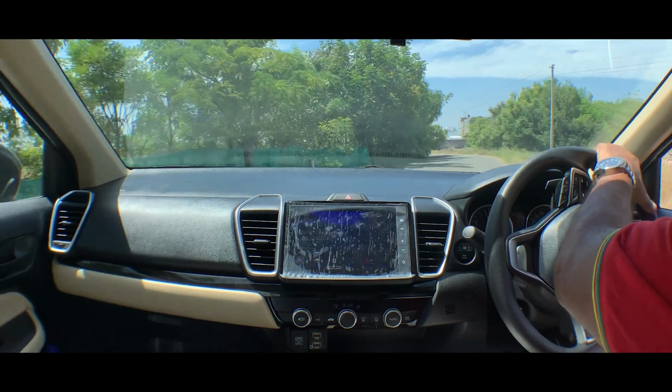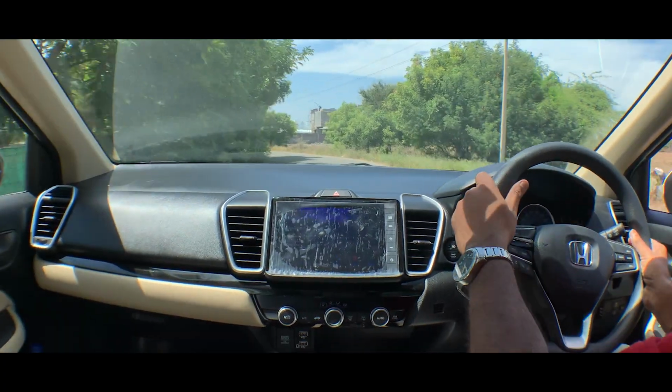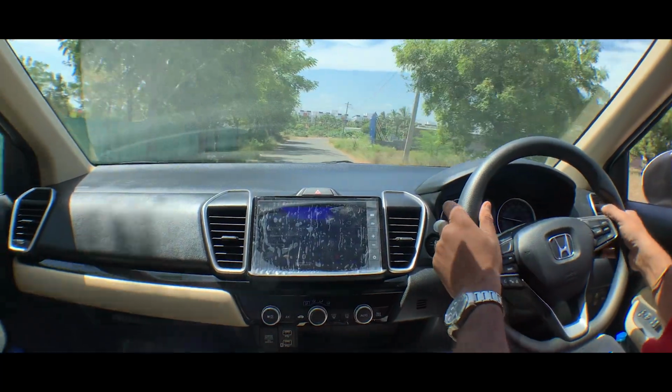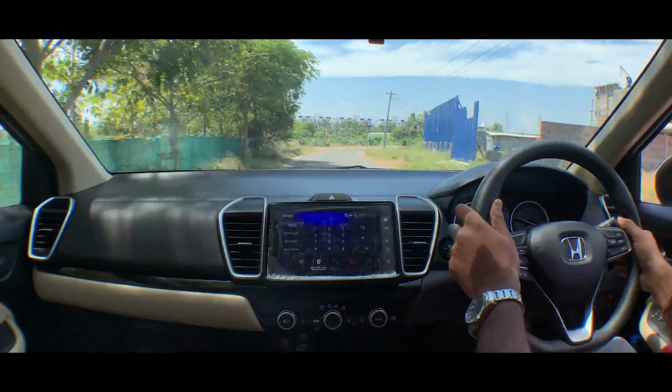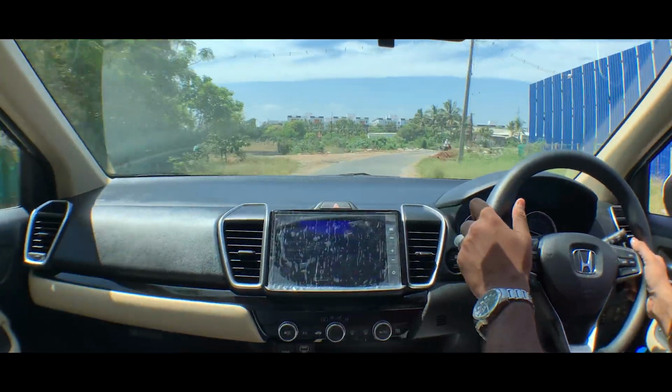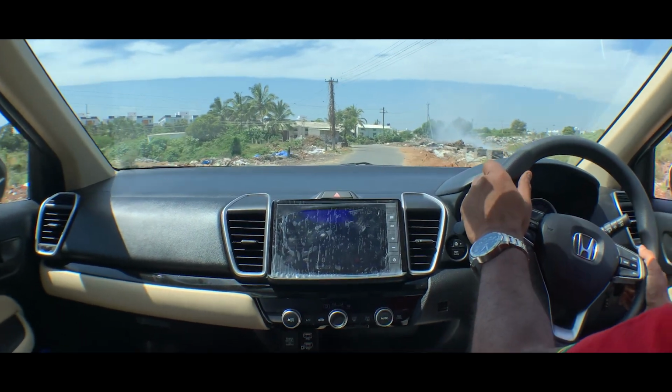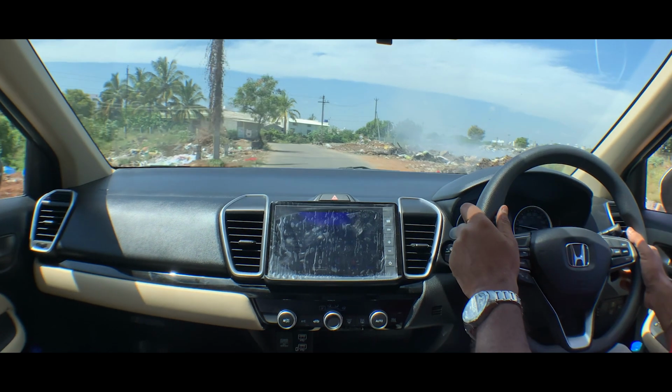There is adequate power for all purposes, and it feels especially good at the higher rev ranges, a characteristic of a Honda petrol engine. Power is delivered in a linear manner and you don't get a wheel spin when launching the car, unlike in the manual variant. The VTEC kicked-in effect is also relatively linearized.